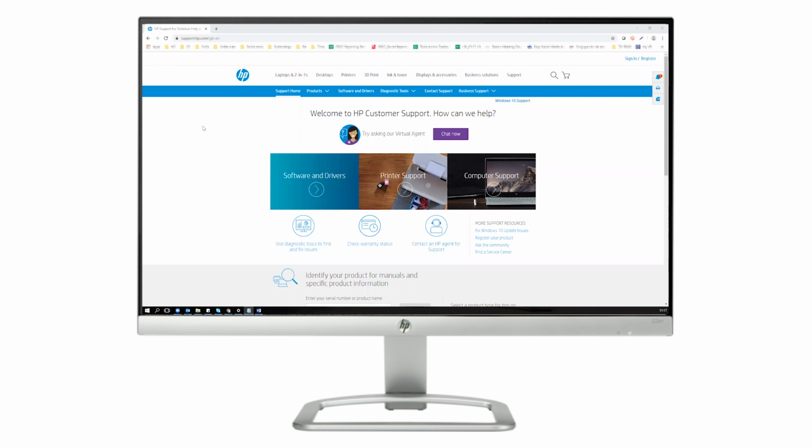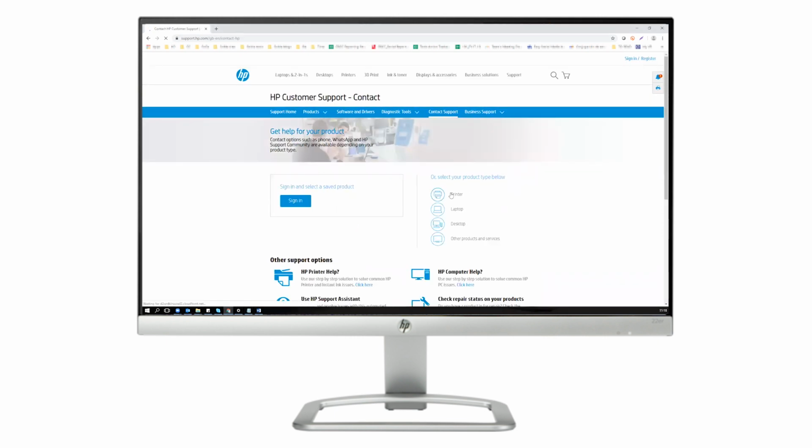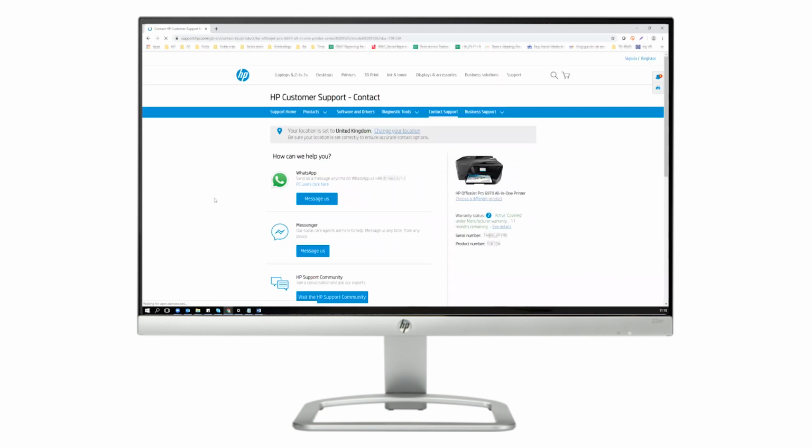It's easy. Depending on what country or region you are contacting us from, there are several entry points, including HPSA, Virtual Agent, Visual VR, or on the web. If you're on the web, all you need to do is click Contact Support, select your product type, enter your serial number, and check your warranty status. You will then be presented with multiple options for support.